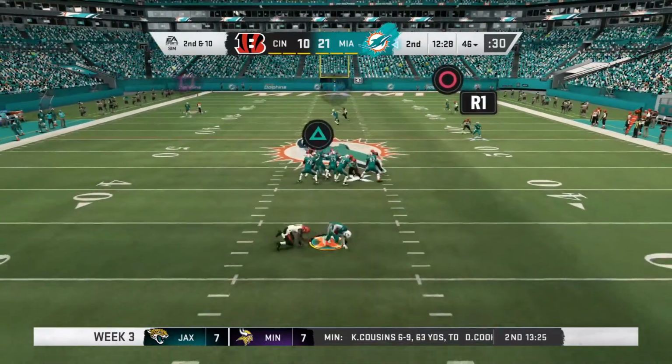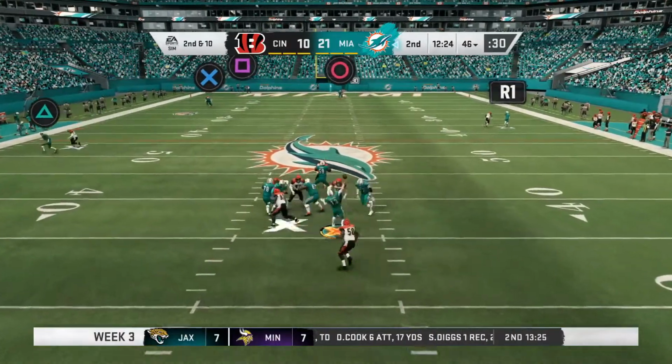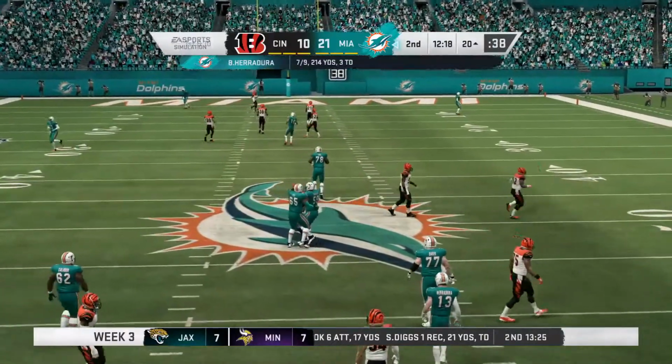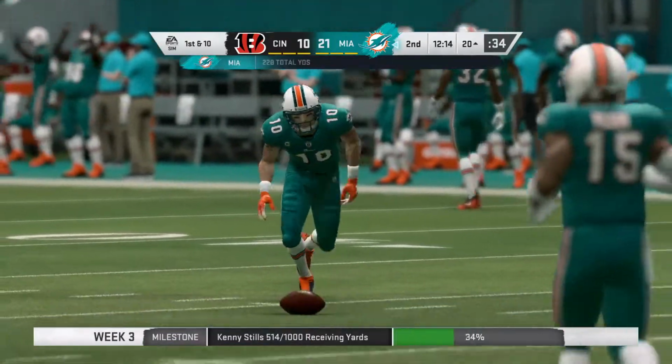Now he'll look to throw here on 2nd and 10. Keeps himself upright. Going deep here for Stills. It's caught inside the 25, and he's going to get this one down to the edge of the red zone. It's a gain of 34.